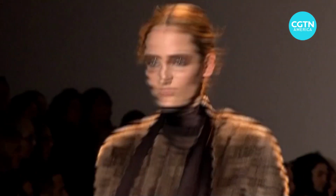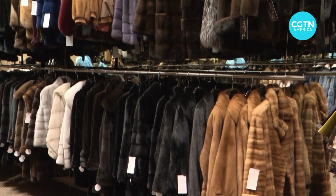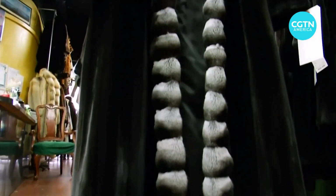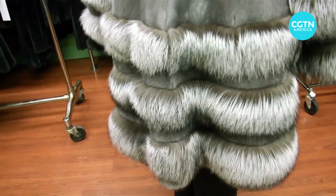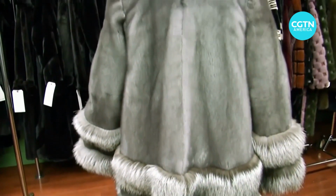It's estimated more than 100 million animals are killed for fur to supply the fashion industry each year. But with new bans on the fur trade in places around the world, including in California, many customers have turned to synthetic fur, a global market expected to be worth $720 million in 2 years.